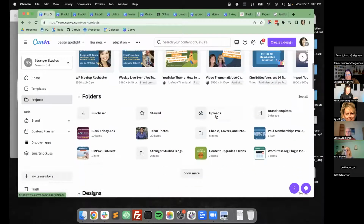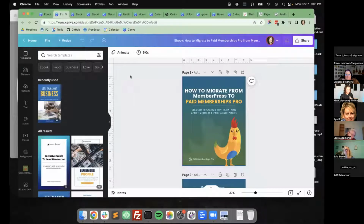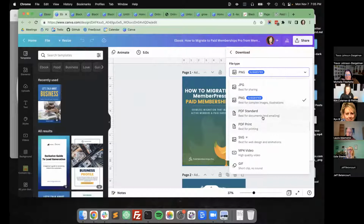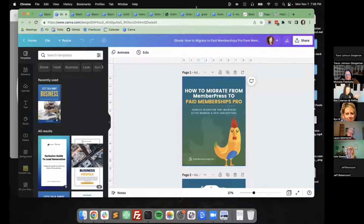I use the resizing too on, where's that ebook we were on? Nobody uses MemberPress, right? Here's a migration guide. We made it as a PDF. This is just the front and the back cover. But when I download it as a PDF for print, sure, we needed that, but I also needed a little JPEG version to put with the call out for my lead magnet download. So I can downsize it automatically. I might want to make a smaller version overall, but this is probably fine. So I can export it in different file formats.